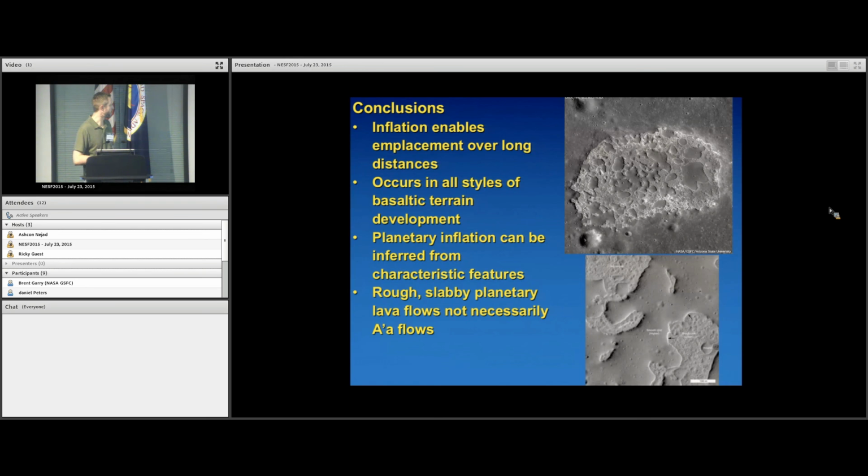Planetary inflation could probably be inferred from characteristic features. So these pits, these plateaus, the relationships between them. And then the textures are things that we're now starting to get into. And this is also important because we're now seeing that impact ejecta sheets, which are liquid in some cases, have a lot of common textures.